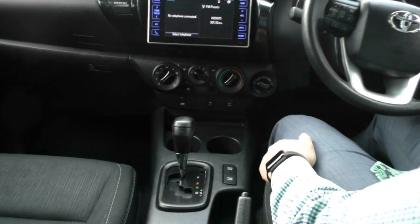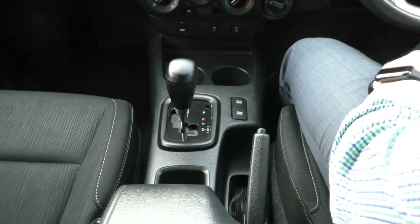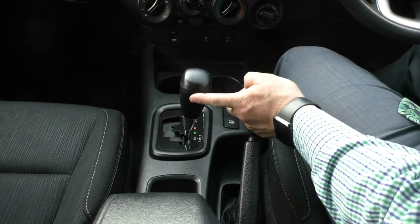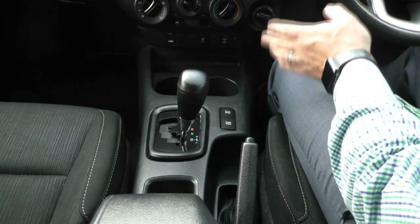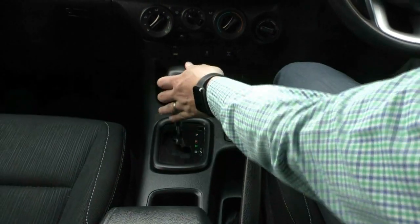Down to the gear stick, again, nice and easy, straight down into D for drive. It is a 6-speed sports auto, which means you can flick it across to this side and change up gears or down gears if you want to overtake someone, or maybe you're towing a trailer up a hill and you want to hold a certain gear.